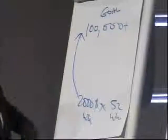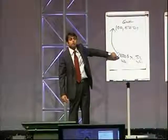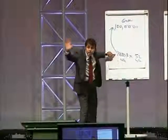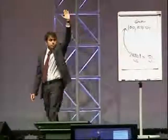In life, if you want to achieve bigger goals, you must break them down to smaller goals. When you break them down to smaller goals, they look realistic. Because you know why? You have seen 2,000. Are you with me? When you see 2,000, you take action. When you take action, you see results. Got it?